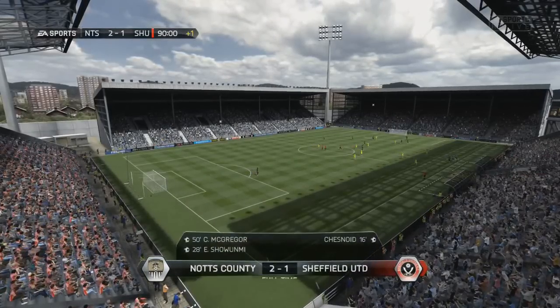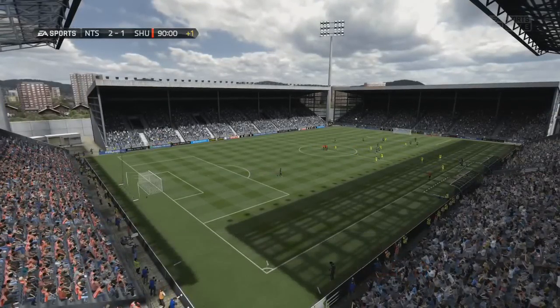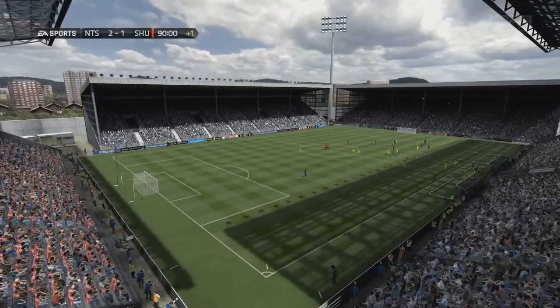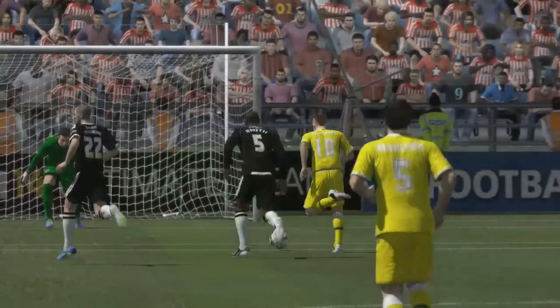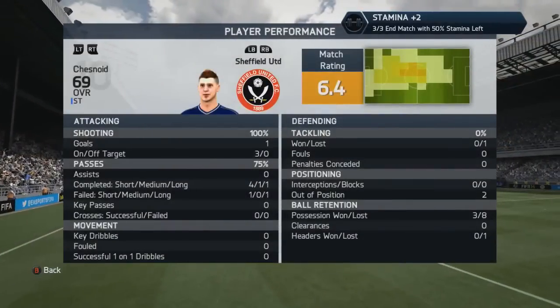It's a defeat for Sheffield United. Our first one since we've been here. Unfortunately, our early goal wasn't enough to see us get any points out of this game. It's our first loss since we've come out on loan. Disappointing. But nonetheless, we've got a game coming up a little bit later on.